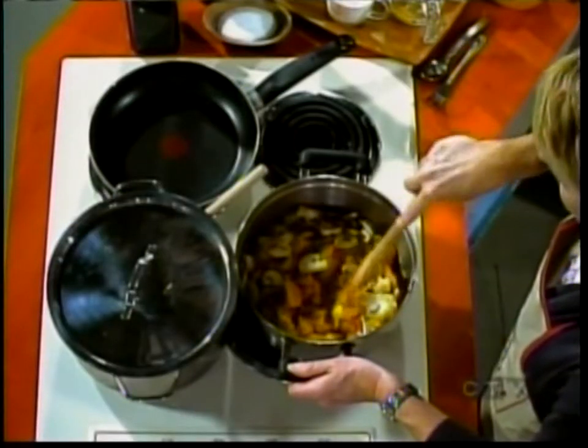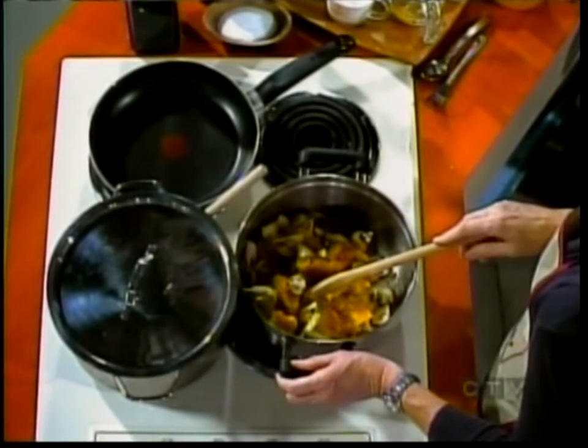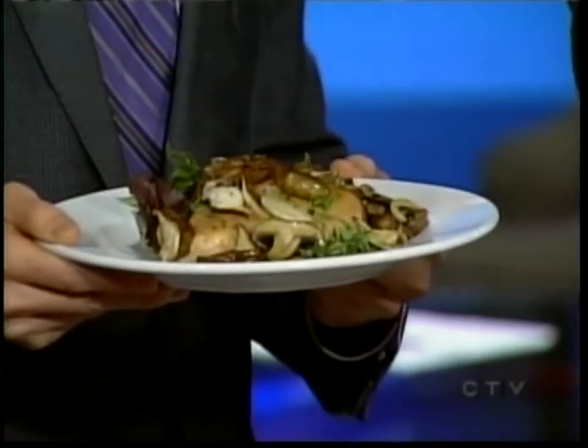And the thing about mushrooms, too, is if you wanted a meal made fast, it's easy to get a meal on the table within half an hour. And they're so versatile. You can use them in so many ways.